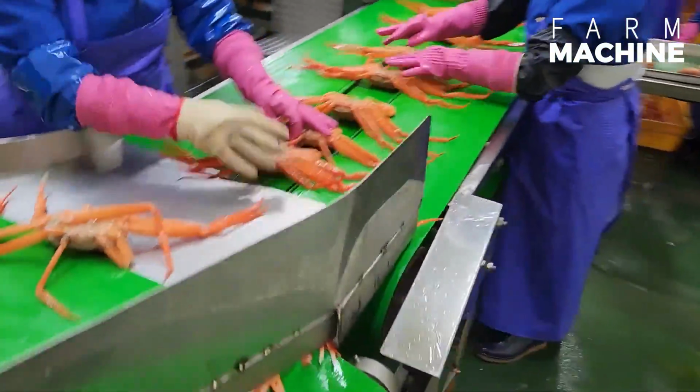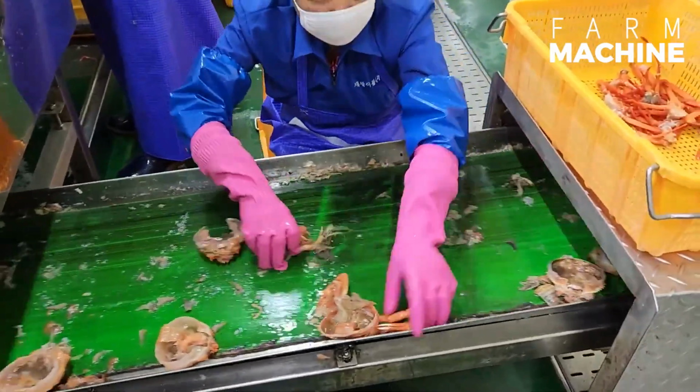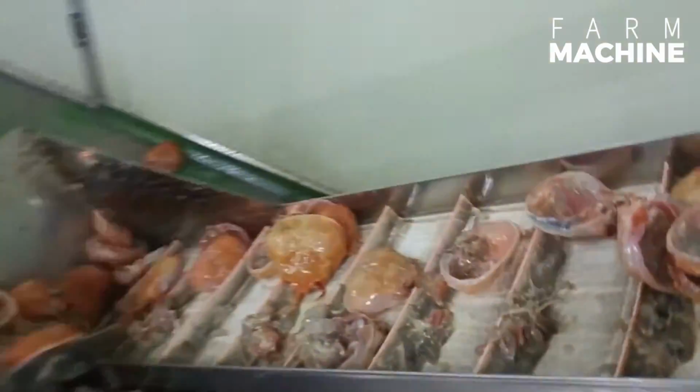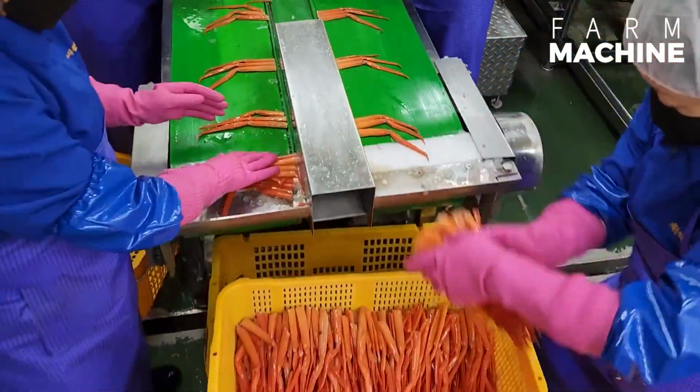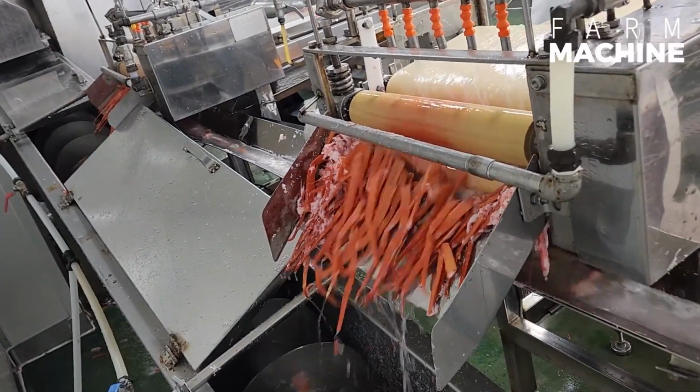Renowned for its sweet and delectable meat, these creatures are treasures of the sea. Found in the pristine waters of the Sea of Japan, Korea, and the vast expanse of the Pacific Ocean, red snow crabs have captivated seafood enthusiasts for generations.